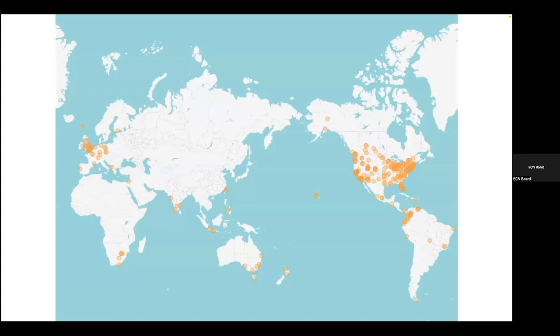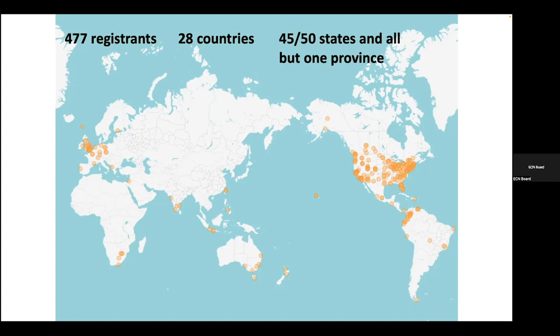Back to the international aspect, this is a map of the participants from the first year. We had 477 registrants, which is far more than the in-person meeting, usually around 200 or so, from 28 countries. When you have in-person meetings, you have the US and Canada very heavy, and then a few people from Europe join. But here we had 45 of the 50 states, and all but one province of Canada participating. We had people from all over the world, Africa, Australia, Asia, that usually would not participate.